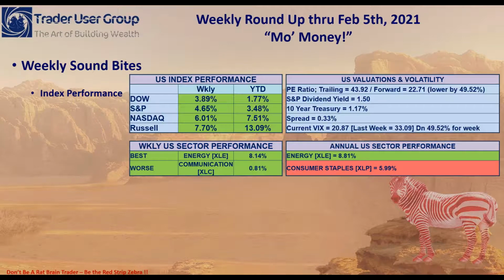We also saw this social media coordinated short squeeze abate this past week as well. We did see them try to squeeze some of the silver market, sending silver prices to the highest level since 2013, but then it quickly abated and pulled back down. Although I will show you the silver charts in a minute, I'm still favoring the bullish side of silver.